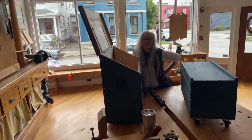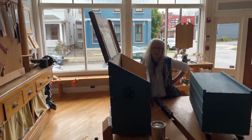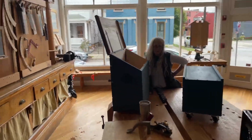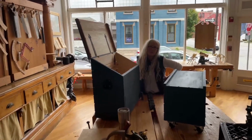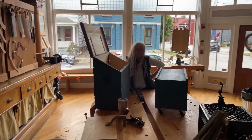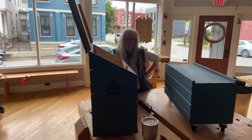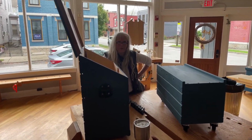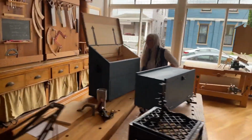How much do you charge for that one? Well, it depends on the hardware and stuff, of course, but this one's about $1,200. $1,200 with the Horton hardware or the Lee Valley hardware? $1,200 with the Lee Valley hardware. Or the Horton, actually. Not the forged stuff, but with butt hinges or whatever. They're a little more than the Lee Valley ones, so maybe that would be, I don't know, $1,285. Anyway, doesn't matter.